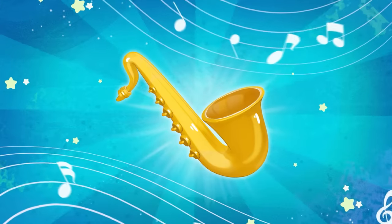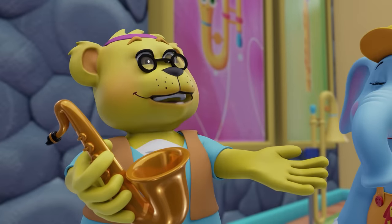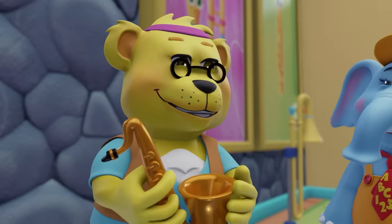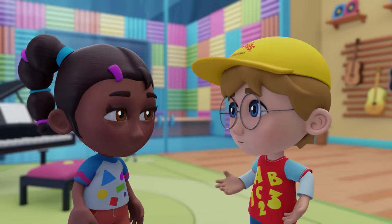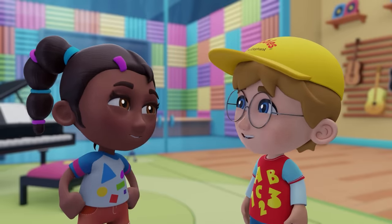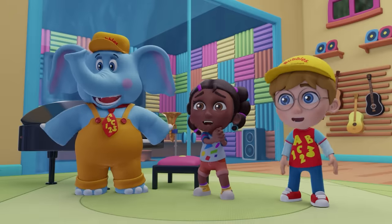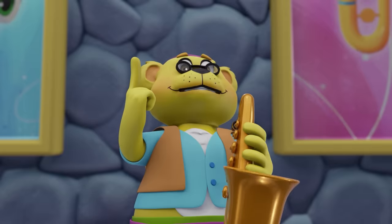The saxophone, the trumpet, and the piano are some of the instruments that I use to play jazz. I wonder how all these instruments sound together. They're so different. And fun. It makes me want to be part of a jazz band. Can we? Let's get jazzy.